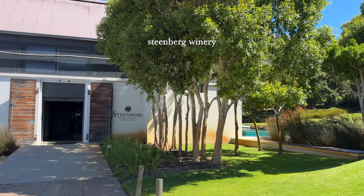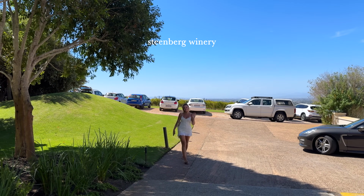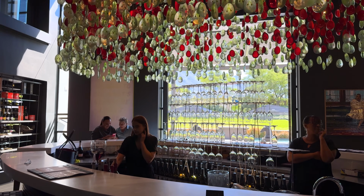We came to this gorgeous winery for lunch, which I highly recommend coming to if you ever visit Cape Town. It was just so stunning. I love a little girl's lunch, plus my dad.